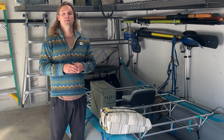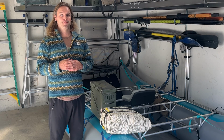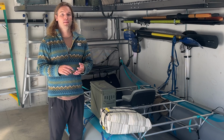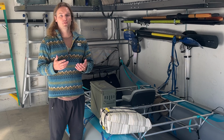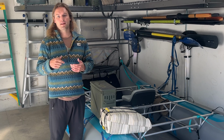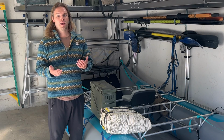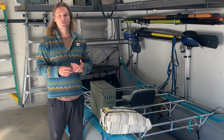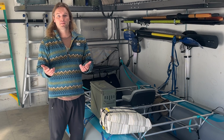Another reason why you will see the EcoSafe on river trips, definitely in private boaters, is it's very cheap. The tanks themselves for a full system, you're looking about $225 at the time of recording this video. And then an ammo can to put it in is around $50. And so you can have a really decent setup for under $300.